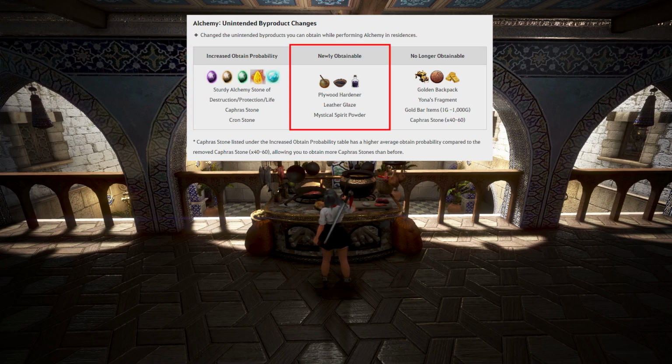They also added 3 new items: Plywood Hardener, Leather Glaze, and Mythical Spirit Powder. Both Plywood Hardener and Leather Glaze are used for manufacturing different things. Not bad items, though if the market gets saturated, they may drop in price. Mythical Spirit Powder can't be sold, but is very useful in recharging special alchemy stones such as Khan's Hearts along with Vels.